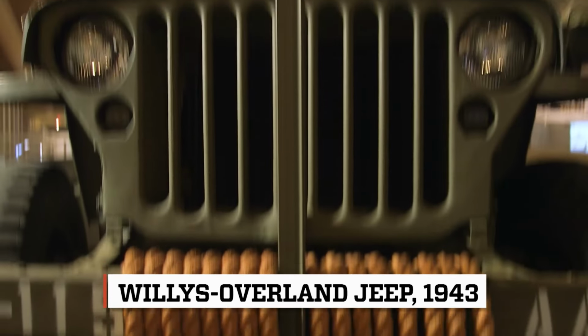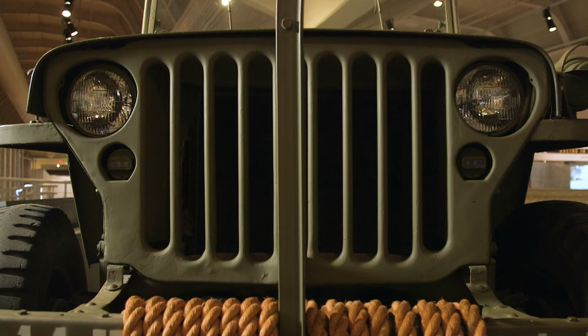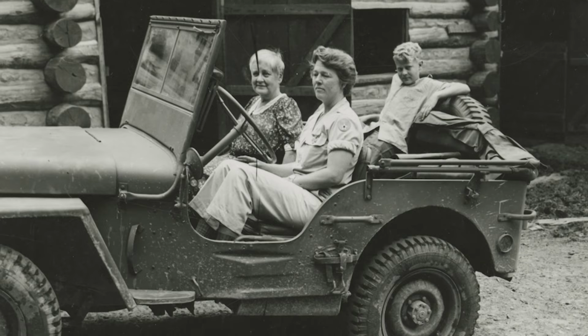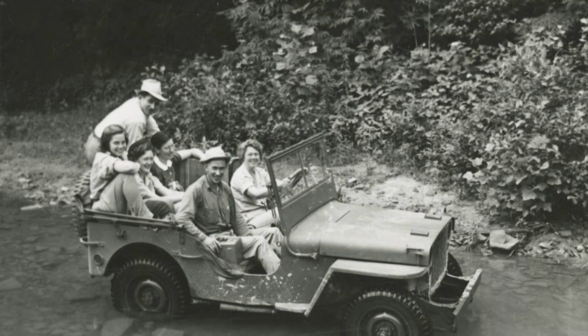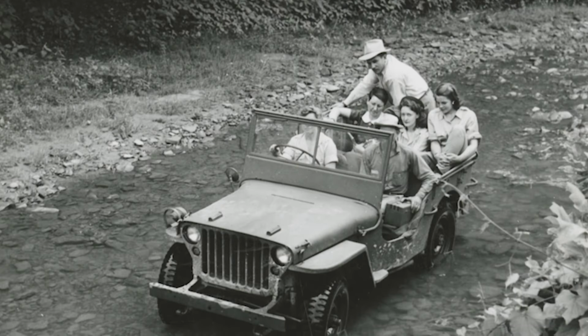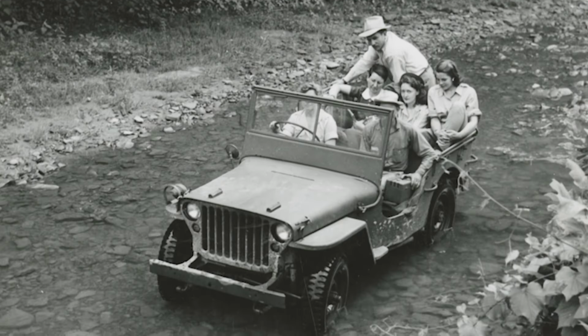We really see the jump to consumers following World War II, and that's because of another military vehicle, the famous Jeep. And again, they were designed to operate in the harshest possible conditions. But after the war, they produced civilian versions, though interestingly, they weren't initially used for recreation. They were marketed to farmers, ranchers, people who needed to move through difficult terrain as a part of their work.